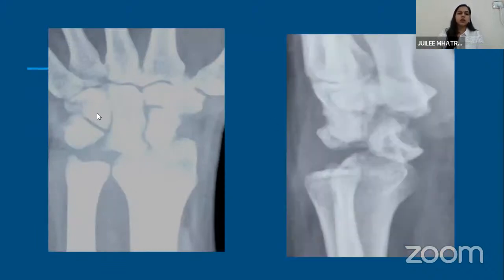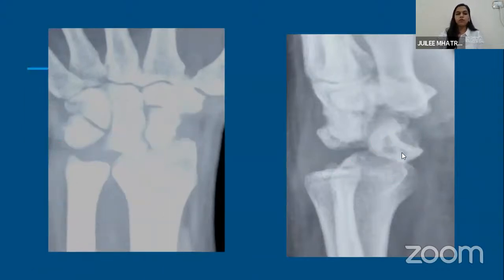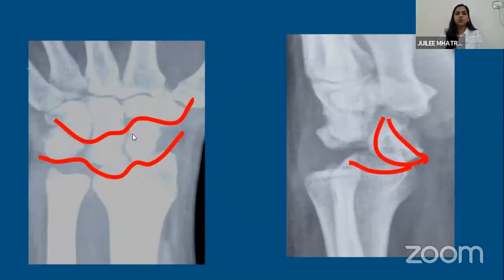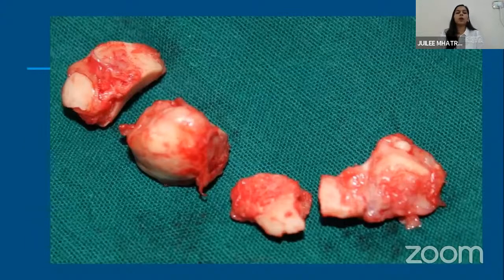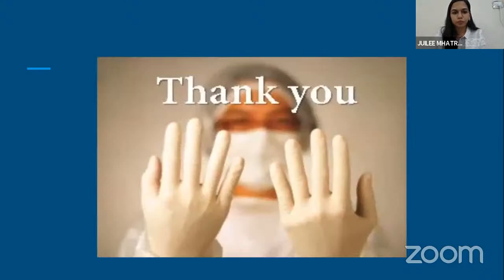As you can see, the Gilula lines are not smooth and there is a teacup spill sign. And also, if you look closely, there is osteophyte formation indicating arthritis of the carpal joints. So for this patient, a proximal row carpectomy was done. And post-operatively, as you can see, the capitate bone is articulating in the lunate fossa of the radius. That is the proximal row carpectomy. That's all. Thank you.